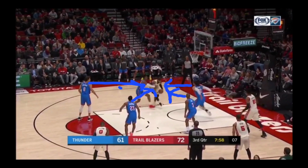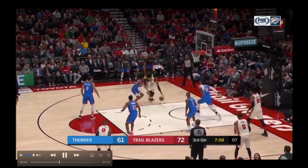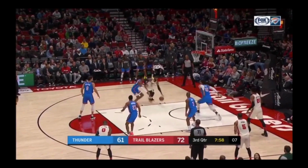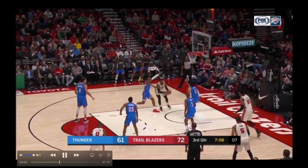You got Hood spotted up. You got Whiteside. Now, Paul's pretty crafty. He probably sees both there. We could get his hand on a steal. But anytime you have that drive and you see that the multiple defenders, look what's open. Just so you know, you got Whiteside and Hood.